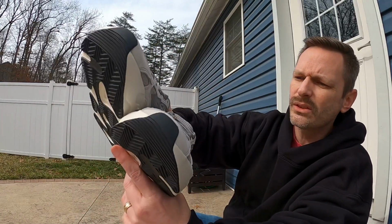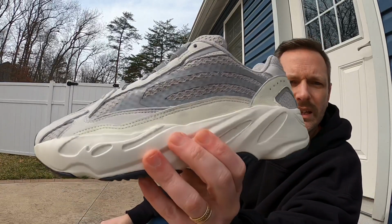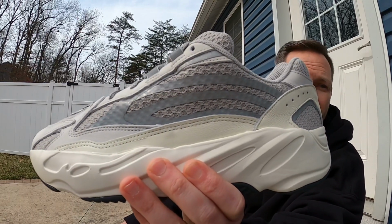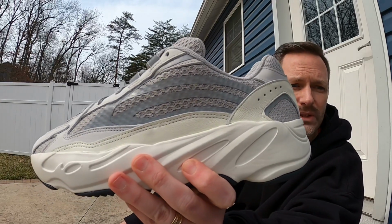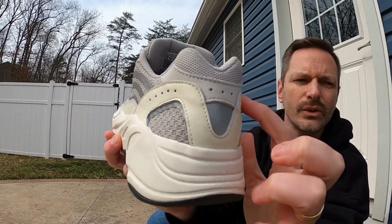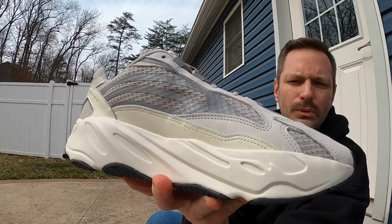But then for the rest of the overlays, we've got this cream colored leather, and it's not real textured, but you do see some of that leather grain on it, and it just feels very, very nice. It's a nice thick cut, and it's as soft as can be. But you've got that down here by the midsole, and then wrapping around on this overlay on the back, and then here on the inside of the shoe.